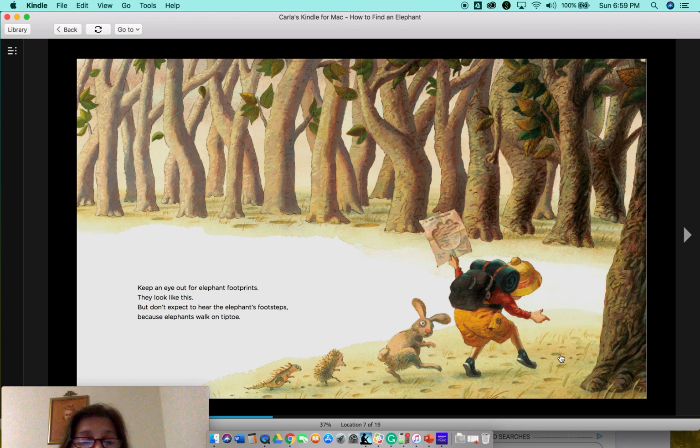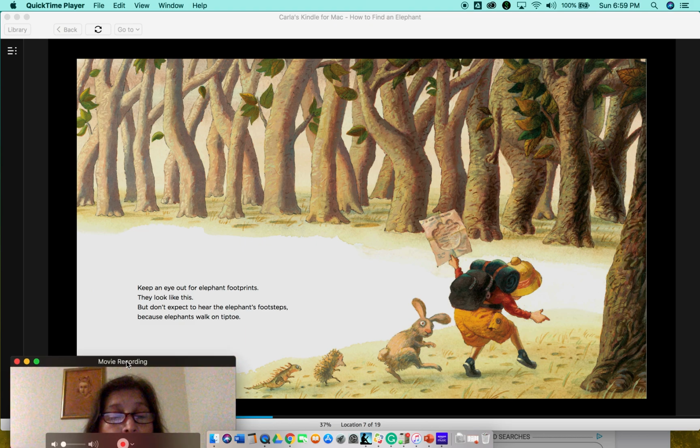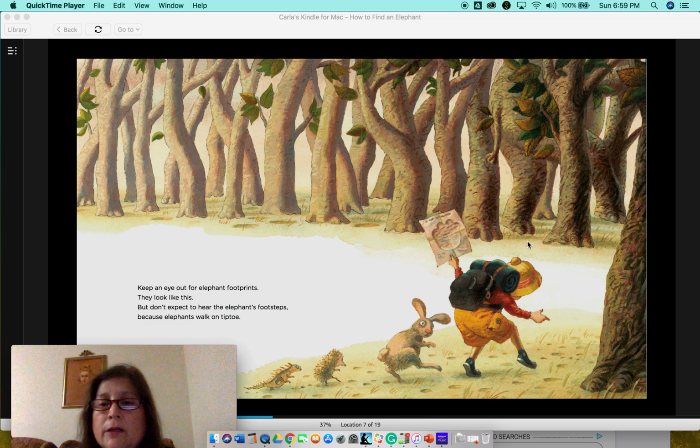Keep an eye out for elephant footprints. They look like this. But don't expect to hear the elephant's footprints because elephants walk on tiptoes. Is he walking on tiptoes?